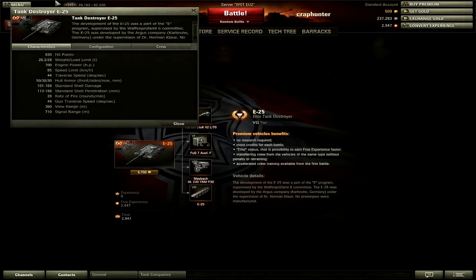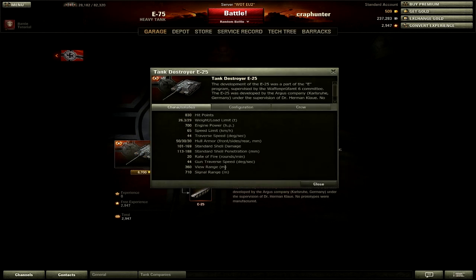If you look at the details, health-wise, it's actually quite good. 830. In comparison to some TDs, that's not bad. And it's a very small tank. Look at the engine power and speed limit. That's very fast. Its traverse speed is fantastic. Obviously, because it's a German TD, its hull armor is garbage. But there is slanting on the sides here and here. But more often than not, if you find yourself being shot at, you're doing it wrong.